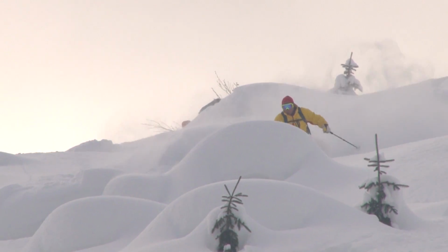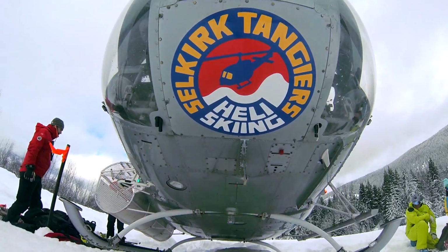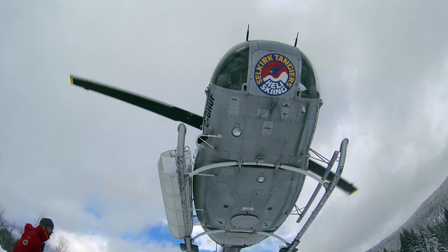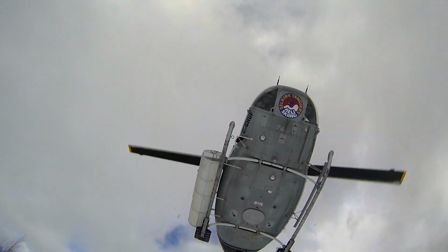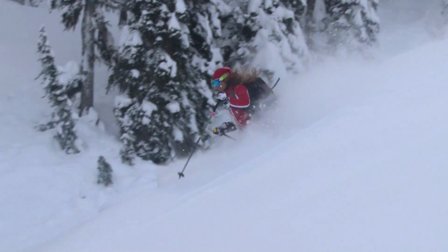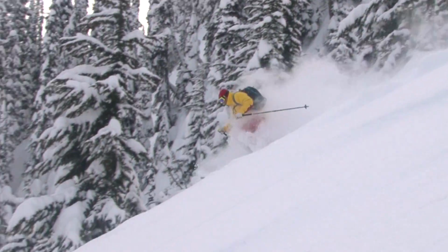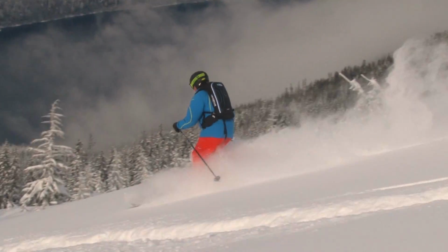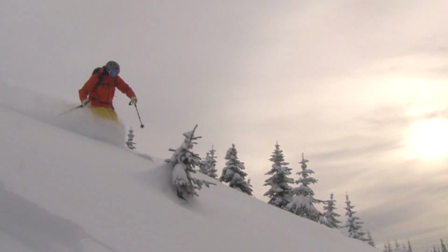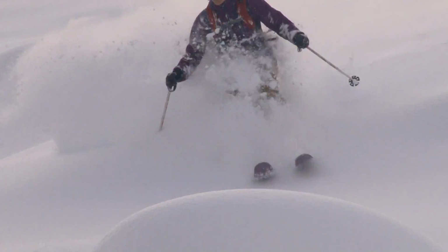Trust me, if you want that over-the-top powder experience, make sure you book a day out with Selkirk Tangiers heli skiing. Whether it's a 1-day or 7-day trip, Selkirk Tangiers will leave you wanting more. Revelstoke Mountain Resort is really unique in that they run one of the best heli operations in the world right out of this resort. You can get on a bird, go fly all day, and then be back with your family in the afternoon for a wonderful dinner. They have over 500,000 acres of skiable terrain. The variety and depth of their terrain means very, very few down days, and the ability to ski pretty much in all conditions. So it's a really amazing experience.